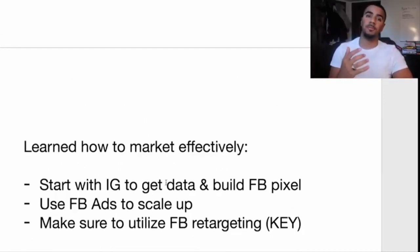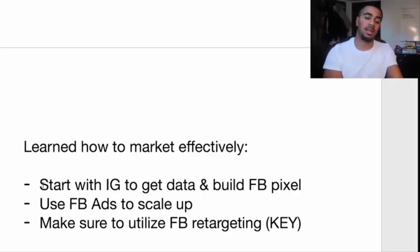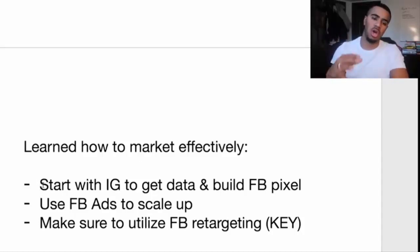You want to make sure that the strategies they're using to market are up to date and effective. So what I usually recommend is to start with Instagram influencers to get data and to build that Facebook pixel, right? Everybody's trying to run ads and they're doing the same kind of targeting, and the ads are starting to look the same. So you want to start to get data without having to run those same kind of ads, because everybody else is doing it. You want to, again, find ways to stand out. So one of the ways you can do it is to start testing really cheaply with Instagram influencers just to get some data going.